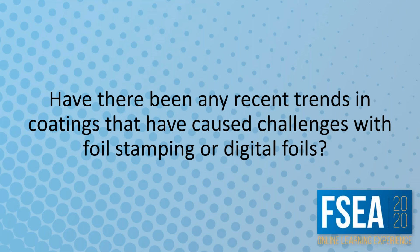And with these dyne pins, you can go online and search for a dyne, D-Y-N-E, surface energy testing pen, and that'll allow you to purchase your own and bring them in-house. It's important because then you know what coatings will accept foil or won't. We've had some people who've had success using foils from us on a UV coating, which everyone has always said is impossible to stamp.